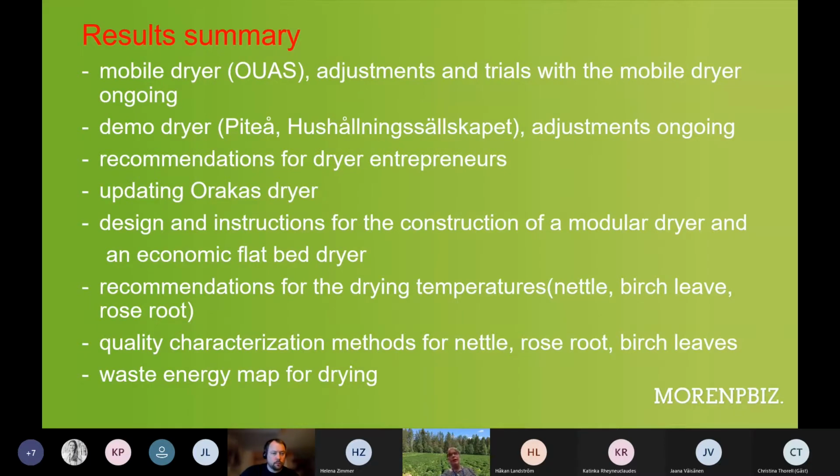So a mobile dryer has been designed and constructed, although some adjustments are still being done with the mobile dryer, and a demo dryer has also been designed and constructed, and adjustments are also ongoing there. Recommendations for dryer entrepreneurs have been written, and a commercial dryer, Oracas, has been updated, and design and instruction for the construction of a modular dryer and an economic flatbed dryer has been done.